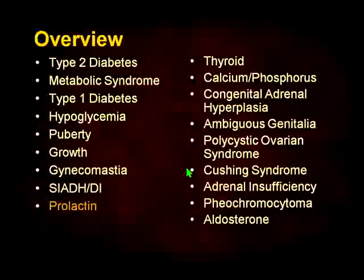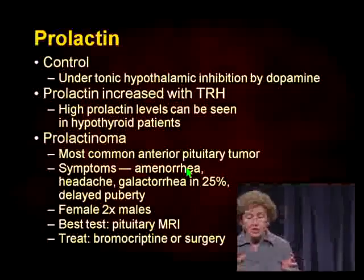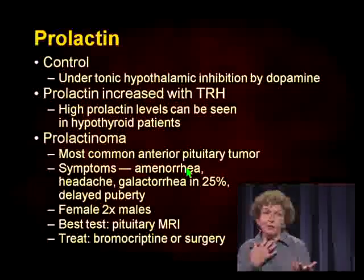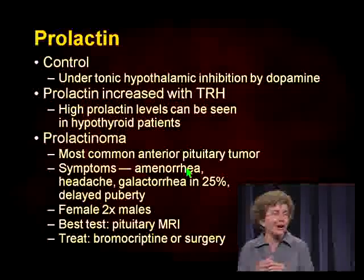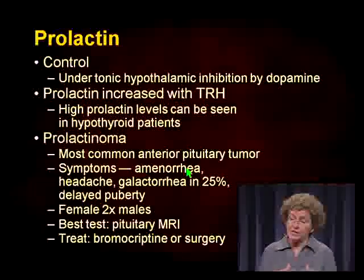Prolactin, one slide. I'm not going to say galactorrhea, right? But anything prolactin negative inhibition. And so you can have, with severe hypothyroid, we just had a kid who came in with a TSH of like 300 and a prolactin of about 150. And they already did an MRI on him. And you didn't necessarily need to do that because you can have very, very high levels of prolactin just because of the TRH and not a prolactinoma.